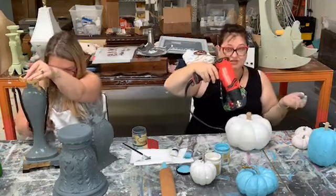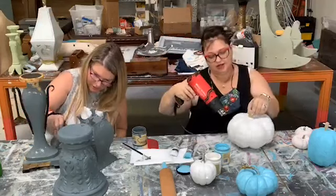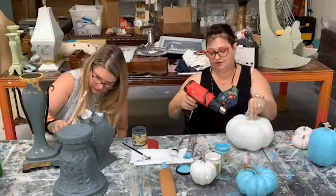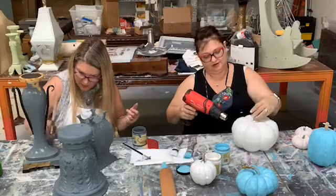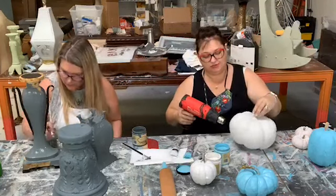Because they're mint chip green, they don't scream fall. They don't look seasonal necessarily. It just feels country to me. That's pretty fun.